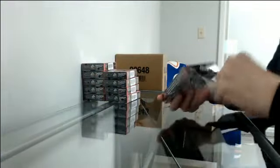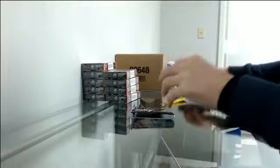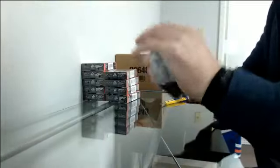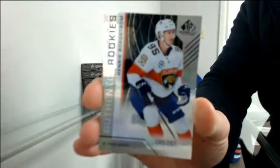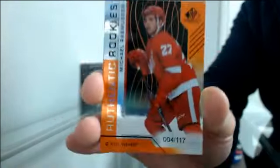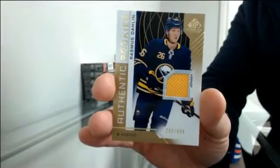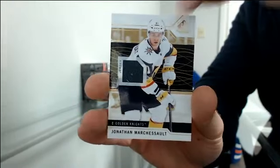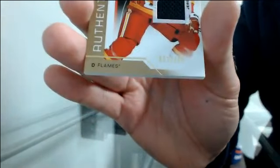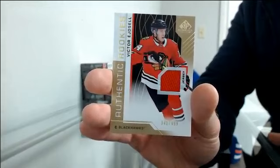Box number one. All right, start off with an authentic rookies out of 297. It's going to go to Florida, Henrik Borgstrom. Authentic rookies out of 117 for Detroit, Michael Rasmussen. Draft day marks out of 35 for Detroit, Michael Rasmussen. Authentic rookie jersey out of 499 for Buffalo, Rasmus Dahlin. Get a jersey for Las Vegas, Jonathan Marchessault. Authentic rookie jersey for Calgary out of 499, Juuso Valimaki, and authentic rookie jersey at 499 for Chicago, Victor Ejdsell.